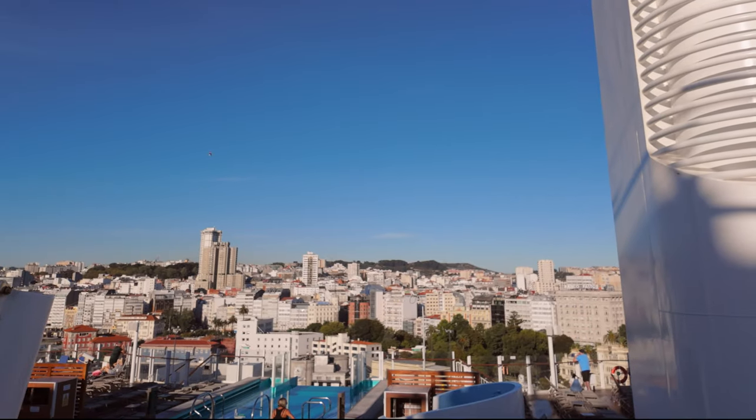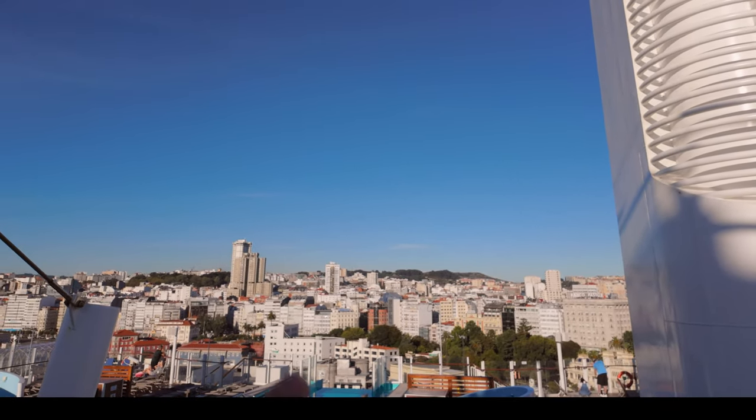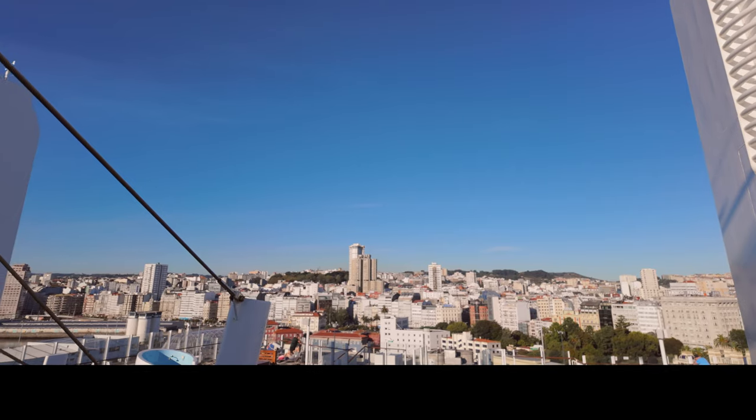I'm actually not too sure which hill we are going to be walking up. So it's either this one up here or this one up here. But it's difficult to tell from the ship.